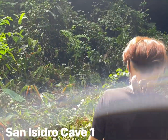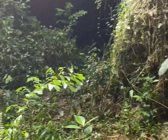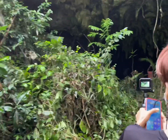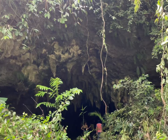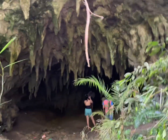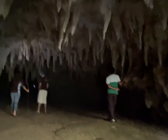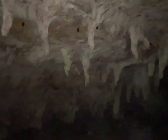So this is San Isidro Cave 1 here in Barangay San Isidro. Wow, oh, amazing. Oh, look at that. Wow. Wow. Oh my god, oh yeah. Oh shoot, they're baby bats. So look at that.